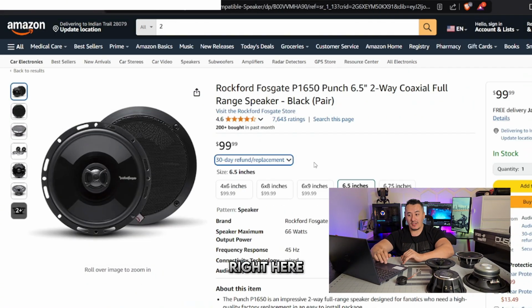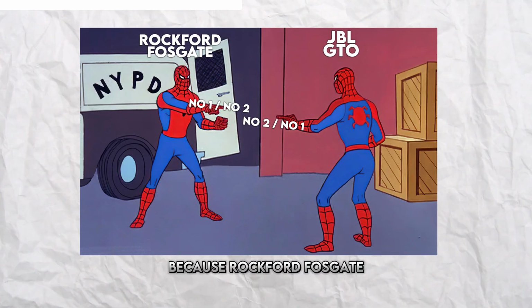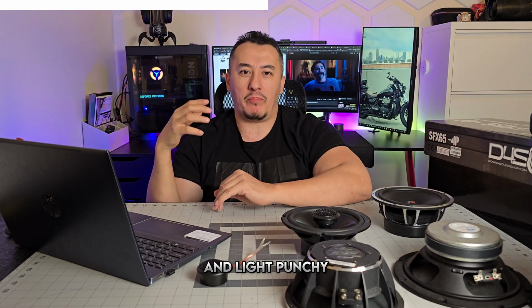But another guy right here sits and waits his turn. I can switch between them. Number two is going to be Rockford Fosgate. Number one is JBL GTO, or I can switch them back and forth, because Rockford Fosgate's detail is really good. And I like the JBL deep bass. I like subwoofer kind of bass, and Rockford Fosgate is more airy and light punchy bass, right?